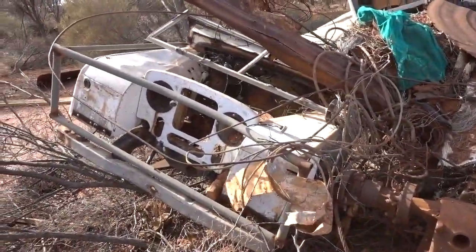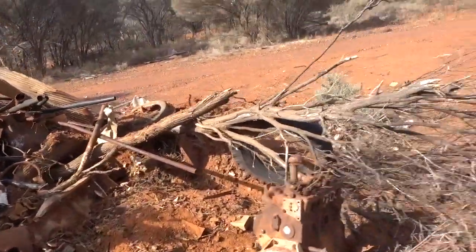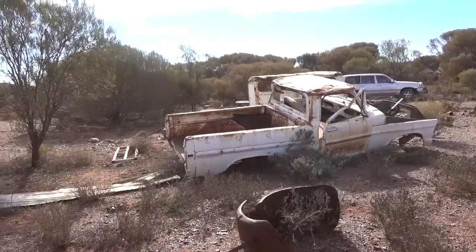That's still some good front end parts on that thing. That's just a pile of junk. This is what I'm talking about, man. They've just come in with dozers, pushed this all up, and dug these massive holes to stick it all into. So I was walking back to our vehicle, going past the F100.